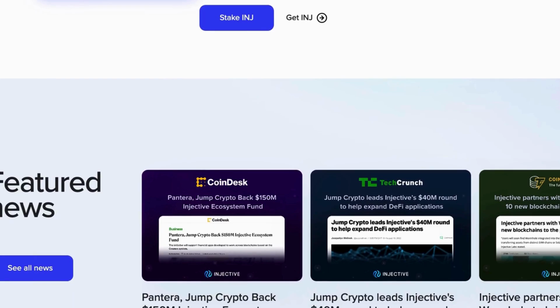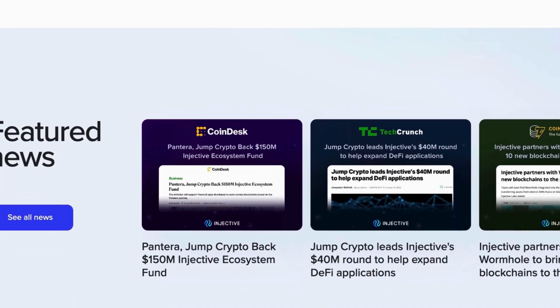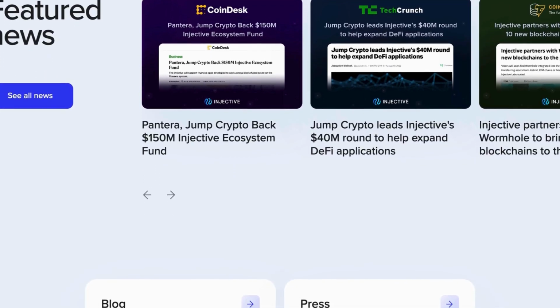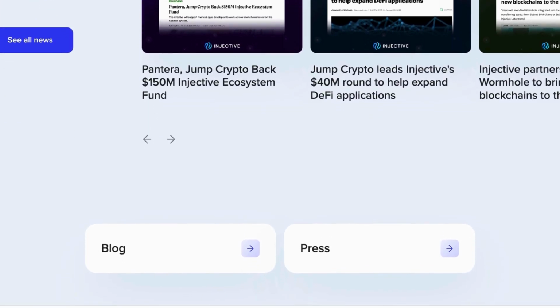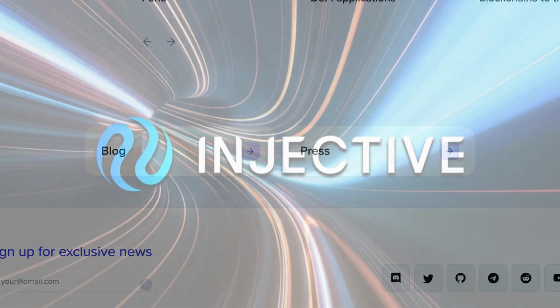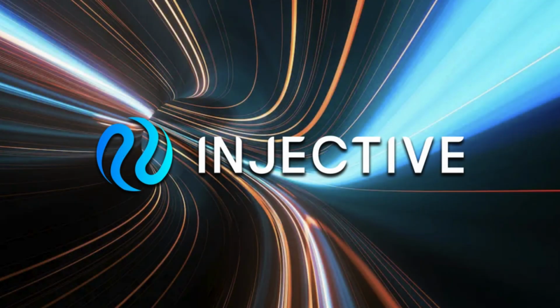Injective has done a fantastic job at revolutionizing the way decentralization and scalability are achieved in the blockchain space. Furthermore, the team's commitment to innovation and their willingness to continuously improve their platform, combined with their strong partnerships, put them in a great position to succeed in the long term.